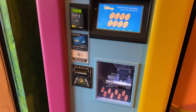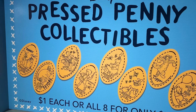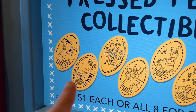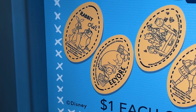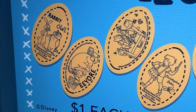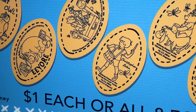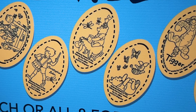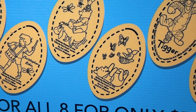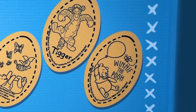Very nice. By the way, they have a press pennies machine. Let's see what they got. Look how cute. Okay, so we got Rabbit and Owl right there. We have Eeyore with little blocks, Tigger and Winnie the Pooh, Christopher Robin and a drum. We got Piglet, Pooh and Eeyore, Piglet and Pooh with butterflies. We got Bouncy Tigger and Winnie the Pooh.